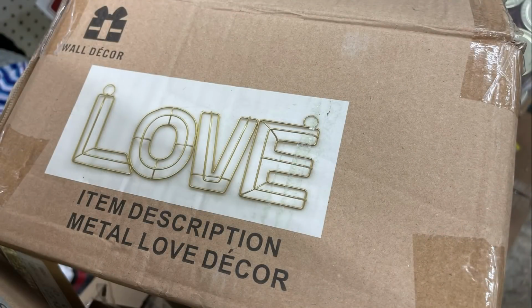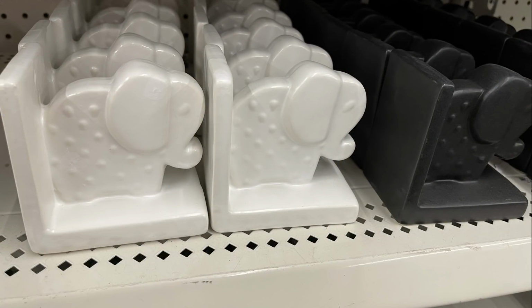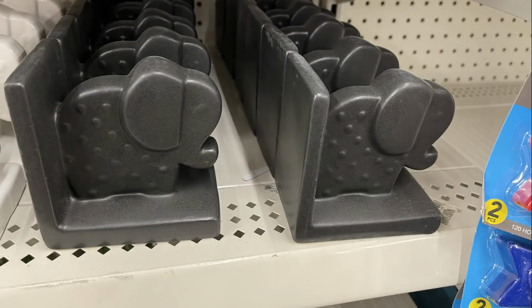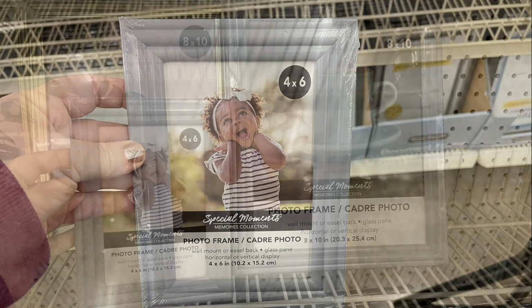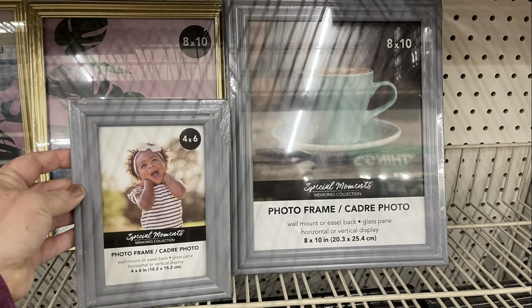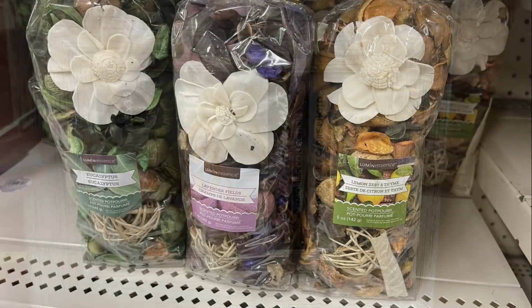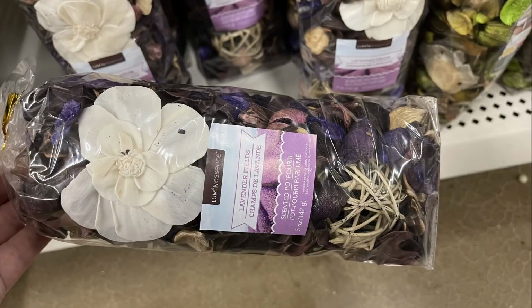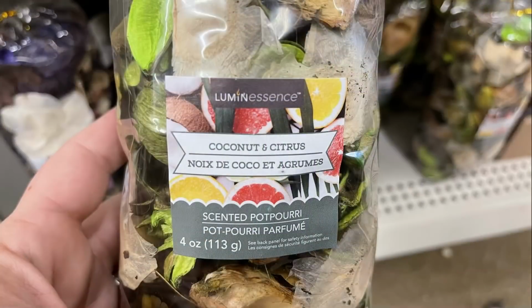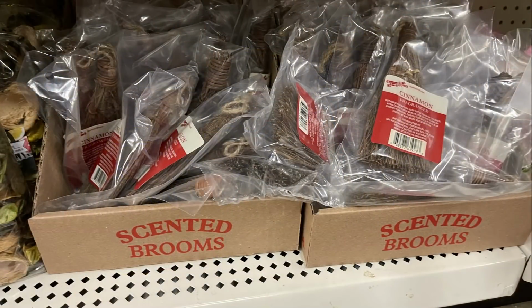They're bringing back the Love Decor sign and these elephant bookends. They had those in white and really dark gray. They also had some gray frames in the 4x6 and the 8x10 sizes. And then you could also get the weathered white looking picture frame here. They also had their potpourri in 3 scents. This week they put out a new one, which was the lavender fields and the coconut citrus. Then they had their scented brooms back in, which smell like cinnamon.